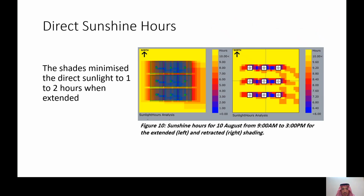The last simulation was conducted to show the direct sunshine hours difference for the 10th of August from 9 a.m. to 3 p.m. between the areas of direct and indirect sunlight beneath the canopies. When the canopies were fully extended, the direct sunlight hours were 1 to 2 hours only, whereas for the fully retracted canopies, the tested area received more than 10 hours of direct sunlight.